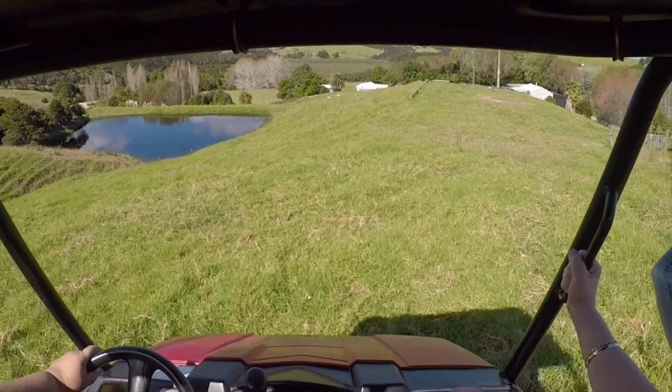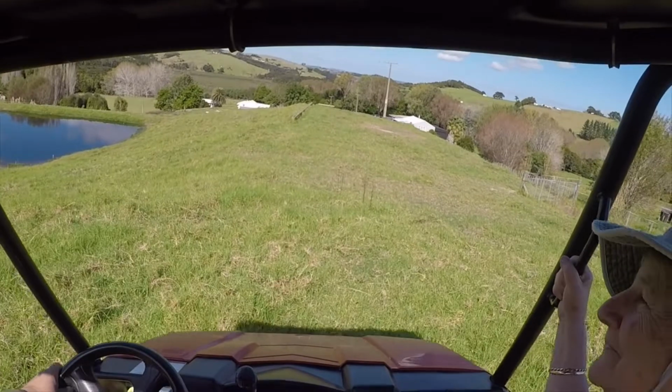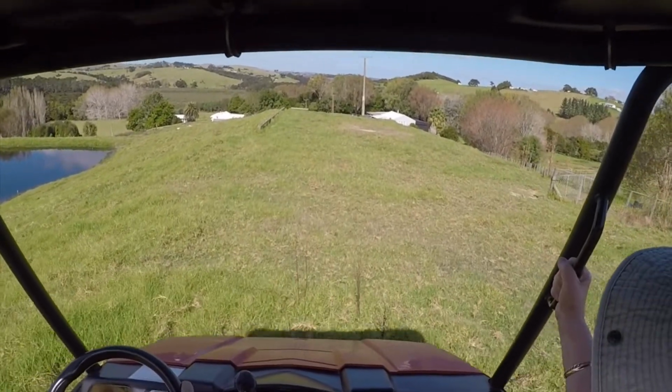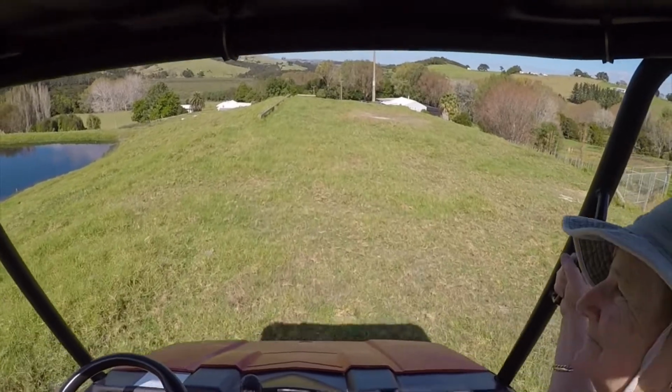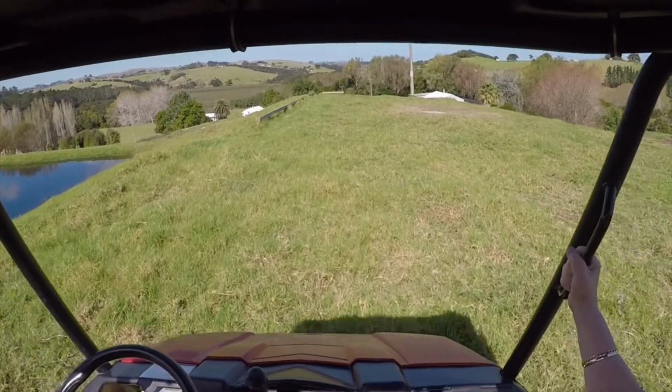I was thinking, what a cool spot to make a terrain park for mountain biking. I'll have to look into that. Wouldn't take much to get the digger man to come in and put a good track right around the dam, down the other side and back up again. Be a really interesting circuit for mountain biking.